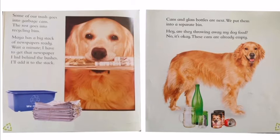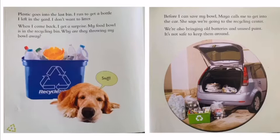Hey, are you throwing away my dog food? No, it's okay. These cans are already empty. Plastic goes into the last bin. I run to get a bottle I left in the yard. I don't want to litter.